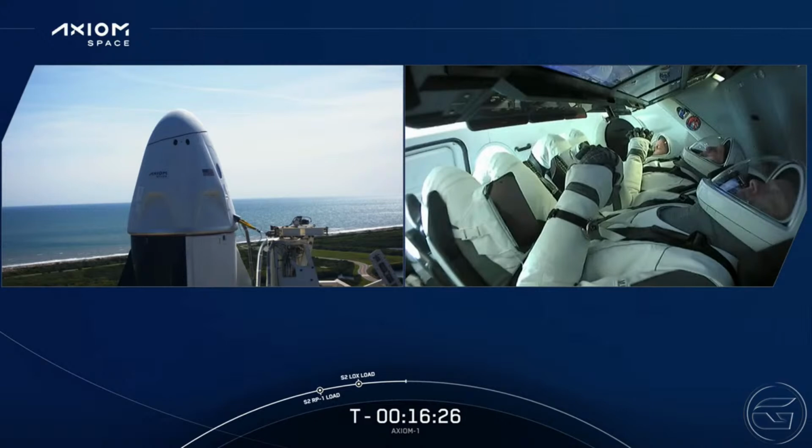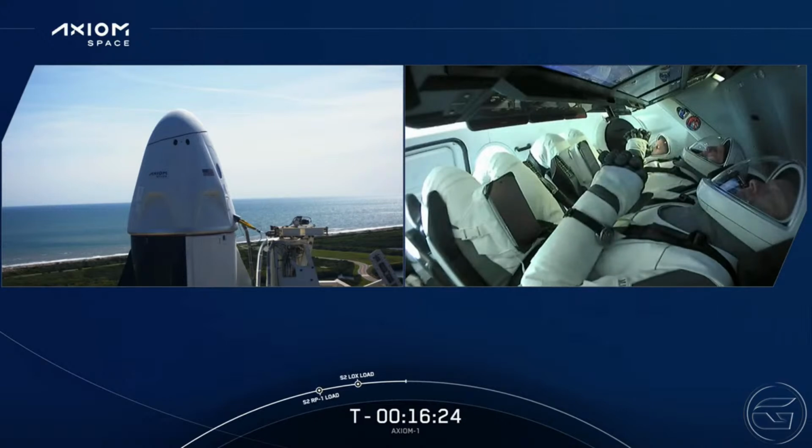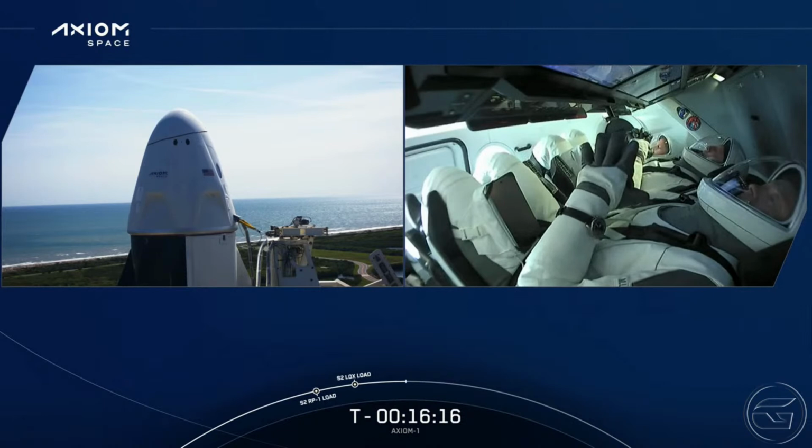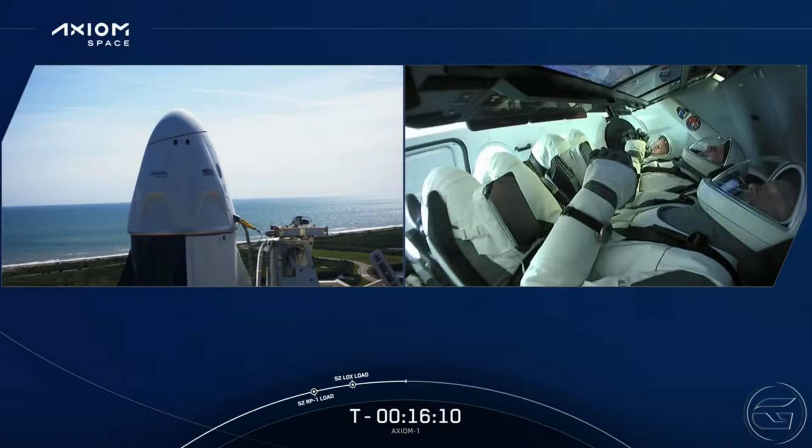Stage 2 LOX load has started. All right, so good news there. We have begun LOX load, liquid oxygen loading, on second stage. So that is currently underway for first and second stage, as well as loading of RP1, which is our fuel, on both first and second stages.